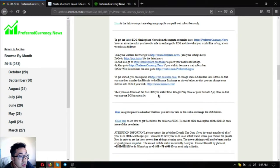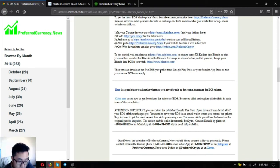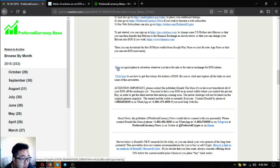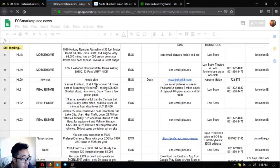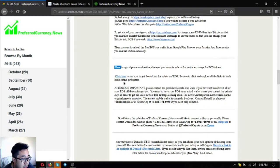Also, there is a free EOS Links wallet in Google Play Store and in your favorite app stores so that you can use EOS most easily. The name of the app is EOS Links, and it is free. This link will redirect you to EOSmarketplace.news. And then this other link will redirect you to the website where you will be informed of the latest and upcoming EOS airdrops. So this is very, very nice also.